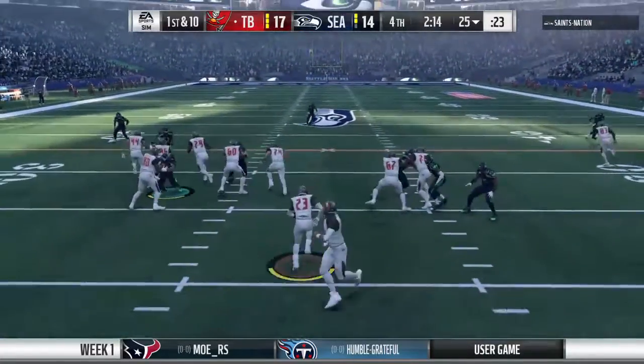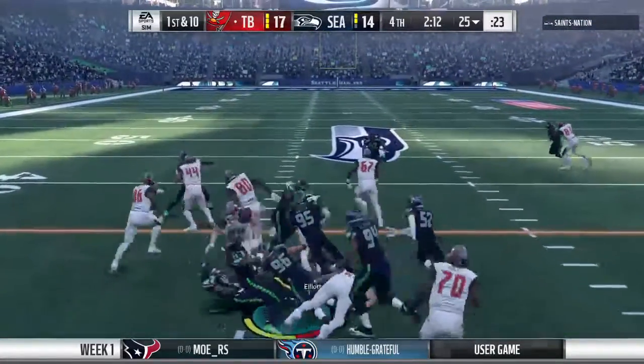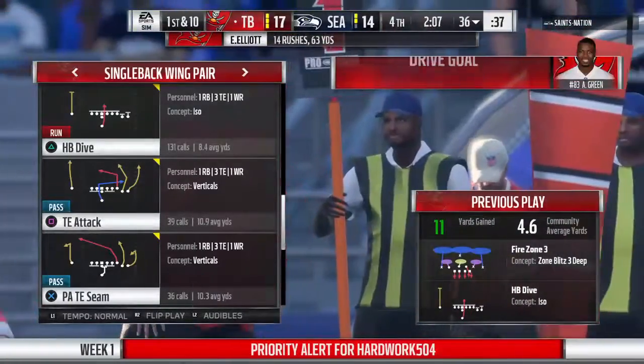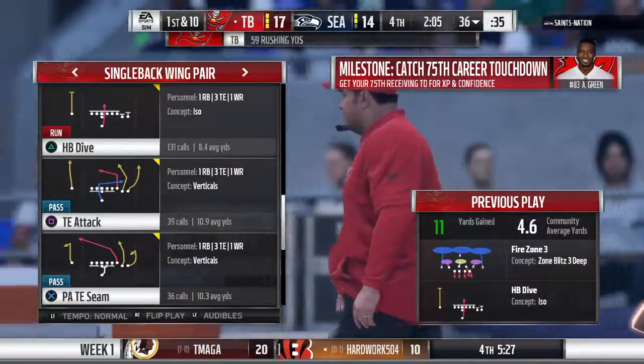And the offense here just looking to stay in bounds, complete the short passes, and put this game on ice. A first down carry by Elliott. And they're able to get this one across the 35. Give them 11 yards that time and a new set of downs.